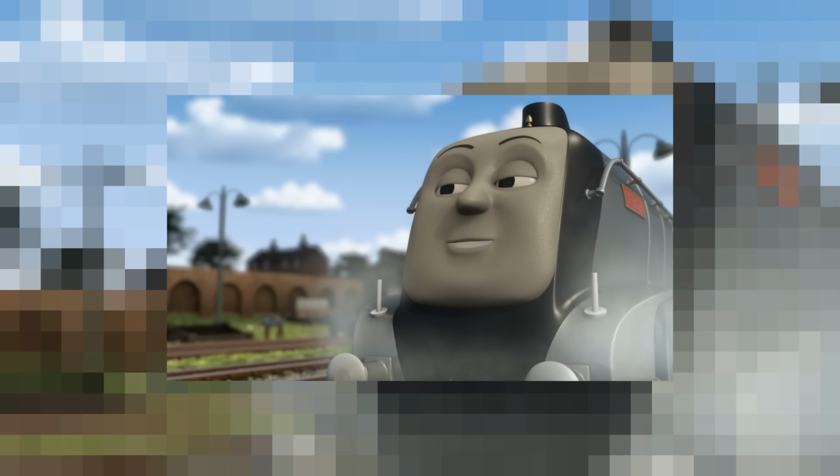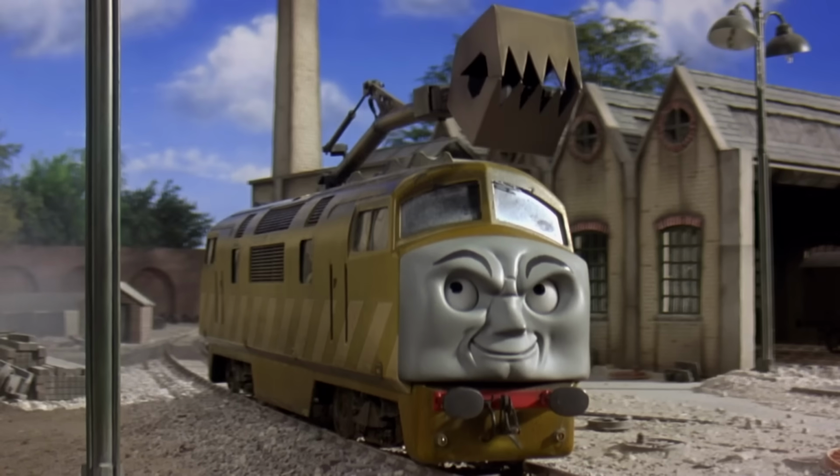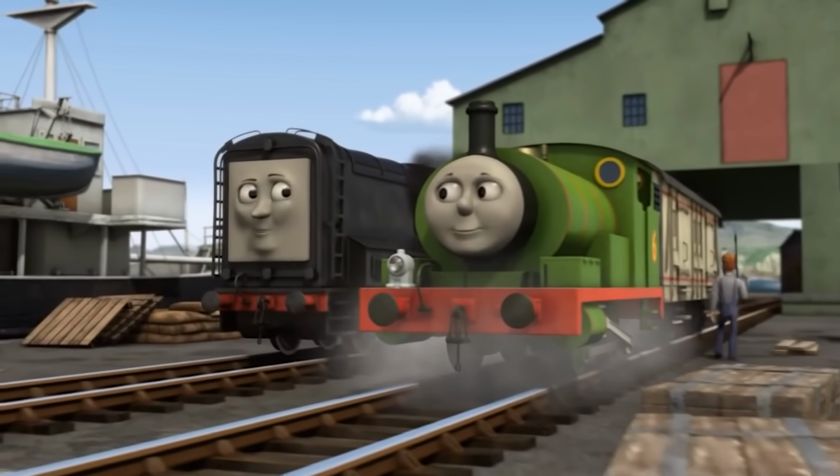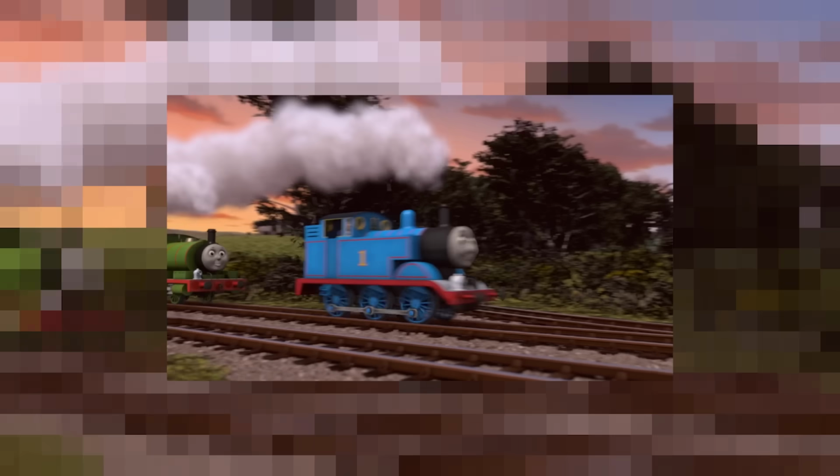A new character like him really helped fuel the hype of this new era of the show. But my favorite thing about Hero of the Rails, undeniably, is Spencer. I love that a steam engine is the villain of this thing, instead of the more typical evil diesel engine character. I could very easily see someone like Diesel in this role, and I'm glad they decided to go with a less obvious, lesser seen character instead.